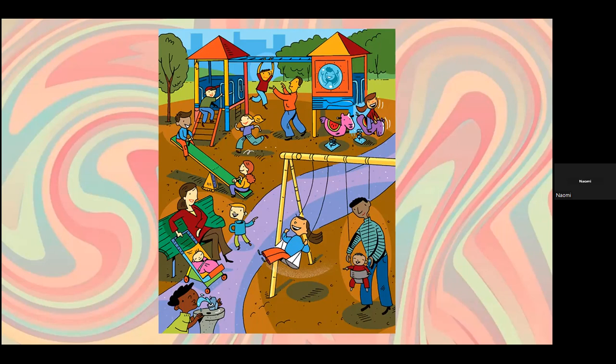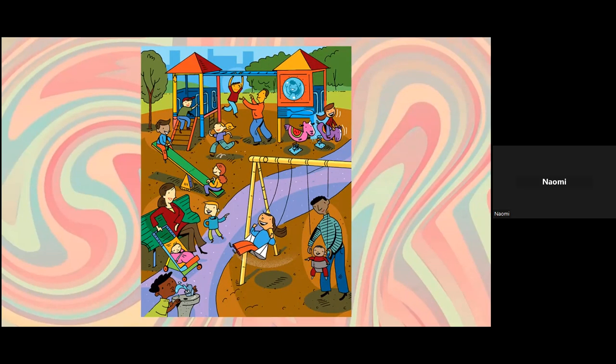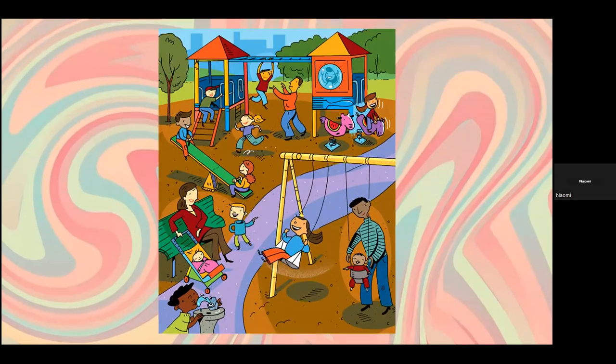Do you have this in Sri Lanka, monkey bar? Huh? Yes, sir. Do you play it? Are you strong? Yeah. Okay, anyway, very good, okay? Let's go on to the next, okay?